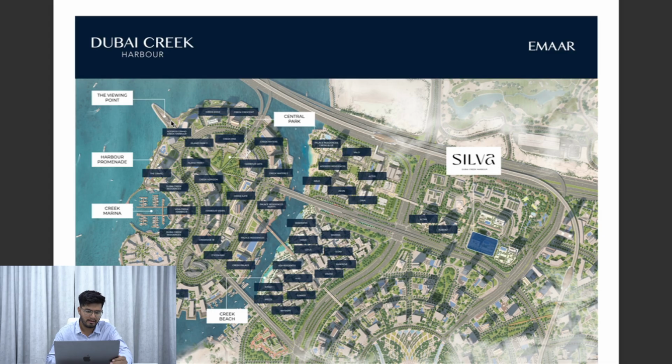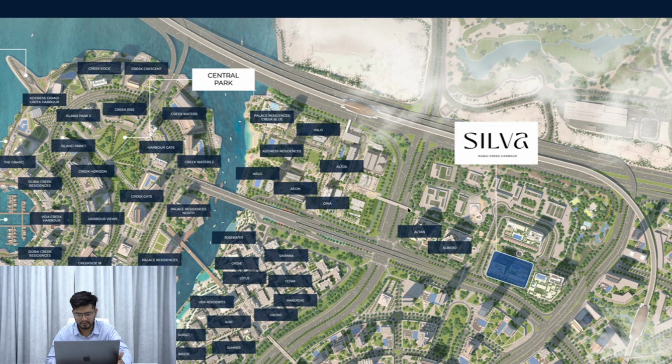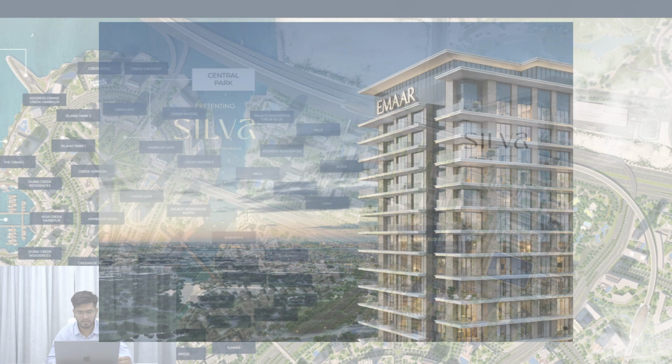So you can see in the past Emaar has delivered a lot of buildings on this side: the Cove, Dubai Creek Residence, Vida Creek Harbour, Dubai Creek Residences, the Grand, Address Grand, Creek Edge. So a lot of buildings have already been announced. Now recently Emaar launched their new phase, which is right over here. They first launched in this phase Altan and Albero. Now they are launching the Silva building.